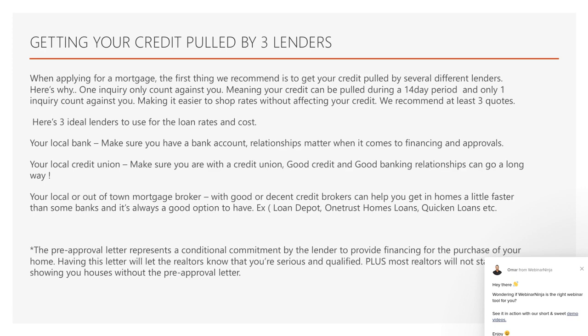And here are the ideal lenders to use for your loan rates and costs. So first, always go to your local bank. Don't dismiss them. That's who you are probably the most familiar with, and they are familiar with you, and you've built a relationship. Okay, your local credit union. Good credit and good banking relationships do go a long way. Your local town mortgage broker: with good or decent credit, brokers can help you get into your homes a little faster than some banks, which is very true. They may be able to do 60 days versus 90. So that is a good option for you. Loan Depot, One Trust Home Loans, Quicken Loans, etc.